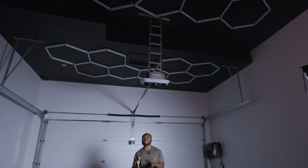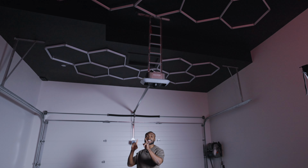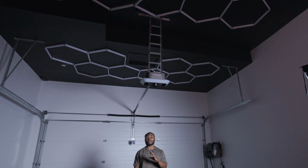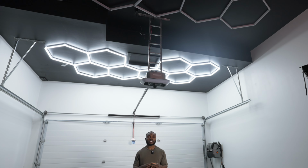However, I've used the Zemi Smart inline module to be able to break up the light into two sections. That way, it allows me independent control of each of the lights. I can control it separately by voice, buttons, switches, and even by phone. Alexa, turn on garage backlight. Okay. Turn off garage backlight.